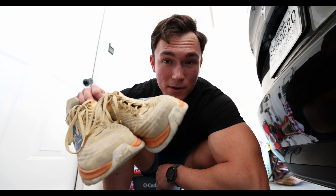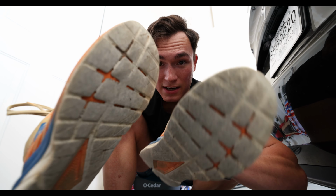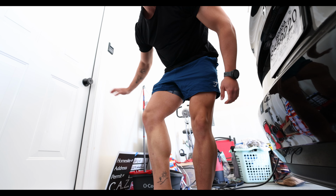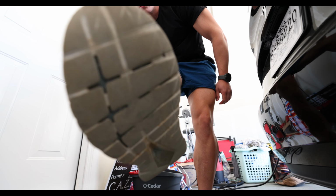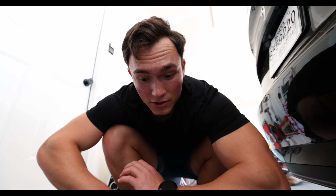These are my primary running shoes that I wear all the time. Hoka Mach 5s. The tread's kind of gone and they're a little beat up. And then I also have these ones that I wear. Another pair of Hoka Mach 5s. But these ones are in much worse condition and they probably have around 600 miles on them.